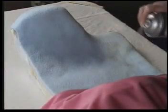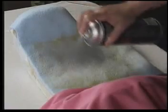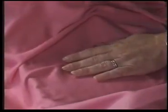Spray only half of the contoured insert surface. Allow the adhesive to dry for a few seconds until it becomes tacky. Do not spray the fabric as wet adhesive will bleed through and discolor it. Gently stretch the fabric into place, working from the center outward. Apply pressure to the fabric to make sure the adhesive contact is strong.